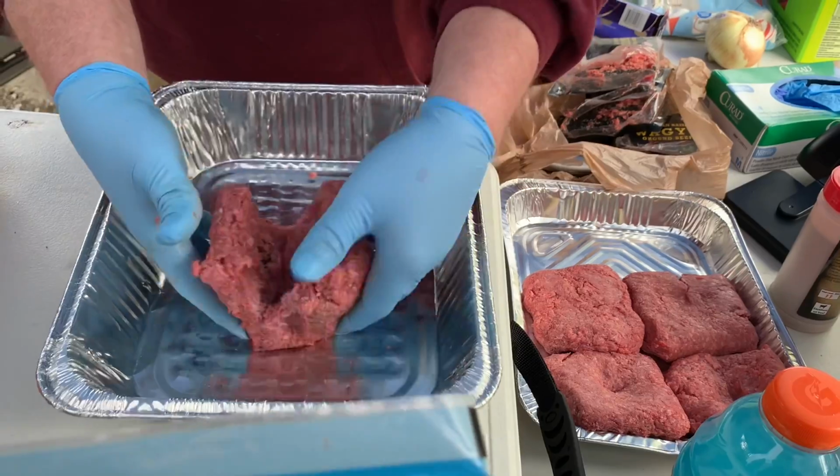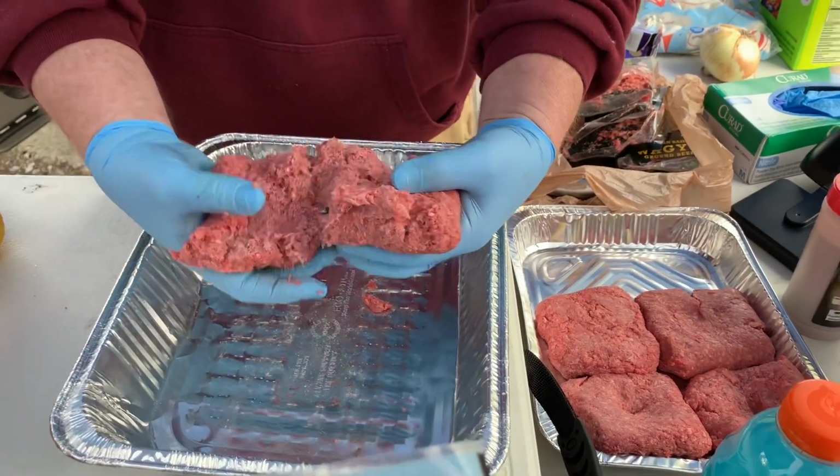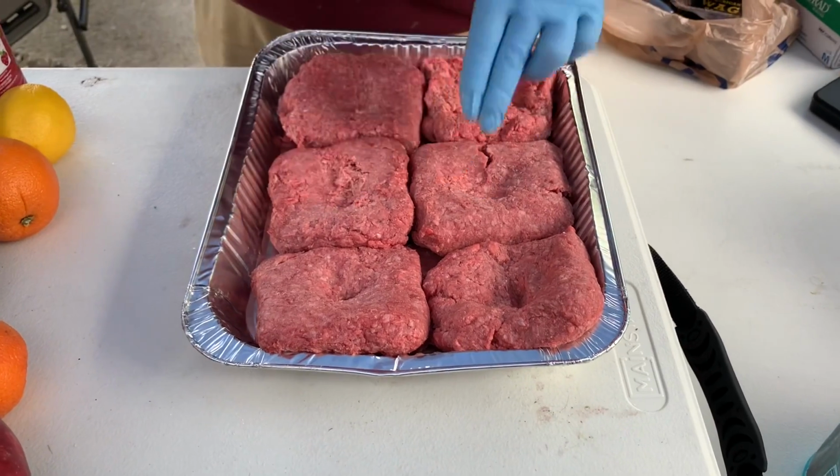But he's just going to patty them out, and then he's just going to season them with some of that 1836 beef rub. He loves the SuckleBusters just as much as we do, and then he's just going to get the grill going and get those cooking up.